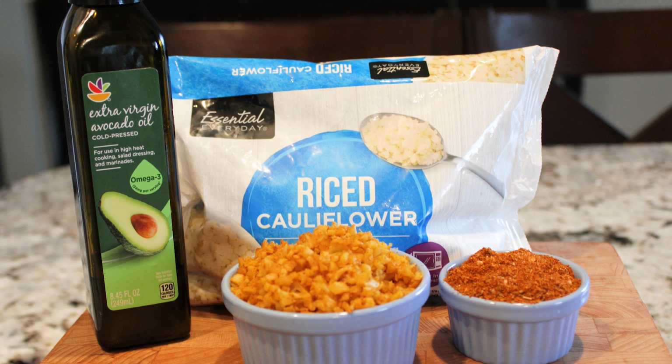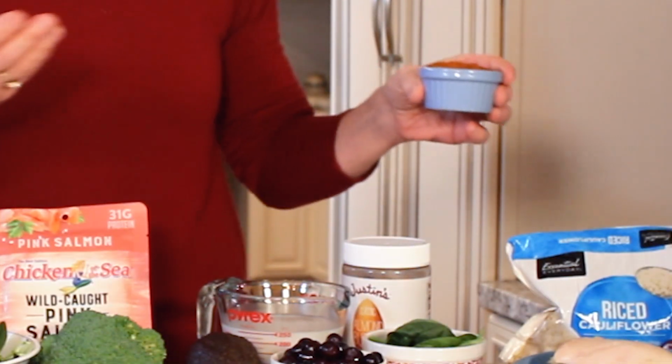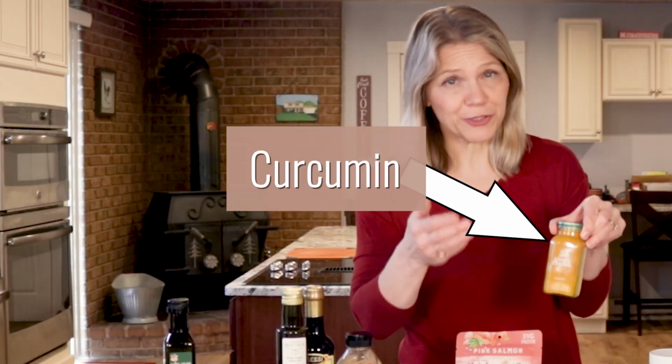Cauliflower rice can be spiced up in many ways. For this side dish, I used a homemade taco seasoning mix with added turmeric. Most spices contain compounds that benefit your health. Turmeric gets extra attention because it is a source of an inflammation-fighting antioxidant called curcumin.